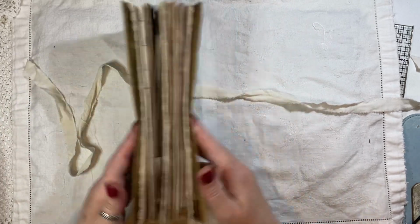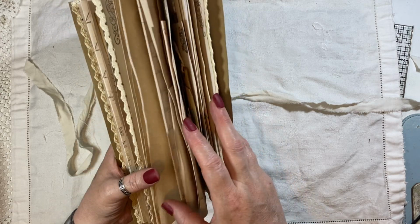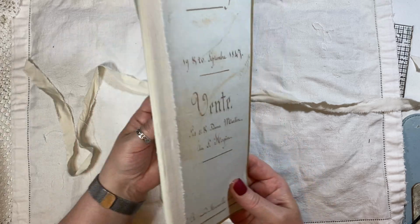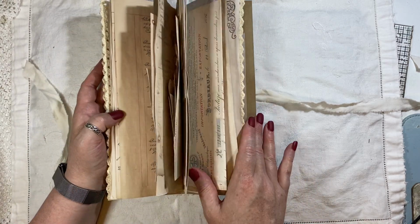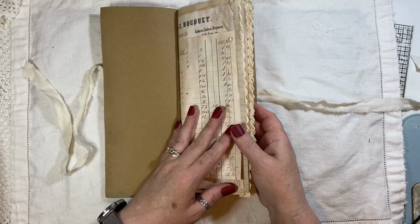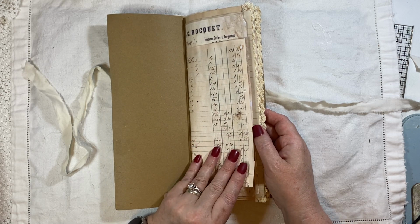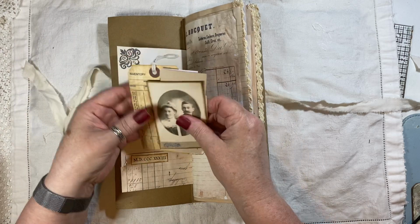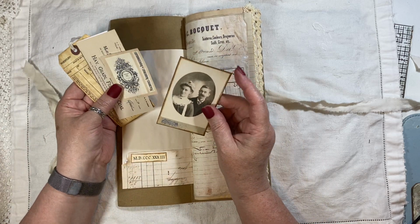Okay, so that's the front. I'll show you. How many pages did I tell you? Yeah, 64 pages front and back. So that's what it looks like with the fabric on the spine, and that's the inside there. This was so fun, and obviously the kits are just beautiful. So here I've made little pockets. I've done some stamping. I've also used a few little bits from the old design shop.